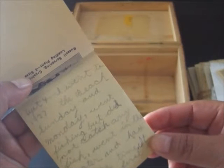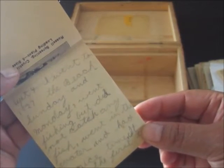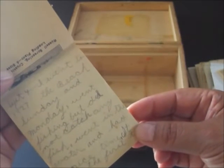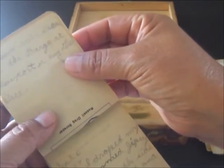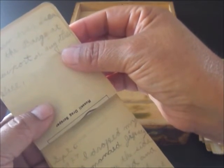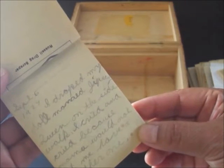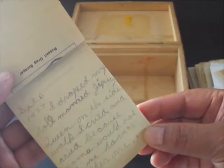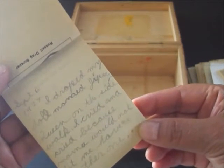So the next entry is dated September 4th, 1927. It says, I went to the beach Sunday and Monday, went fishing but did not catch any fish, went in the water and had a nice time. It was the first time I have ever been on a barge at Newport or any other place. The next entry is dated September 6, 1927. And so Violet wrote, I dropped my doll named Gypsy Queen on the sidewalk. I cried and cried because Mama would not let me have another one.